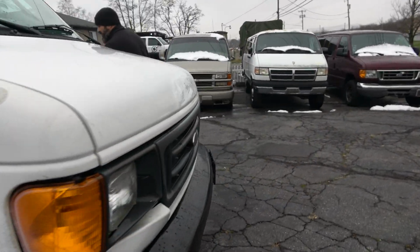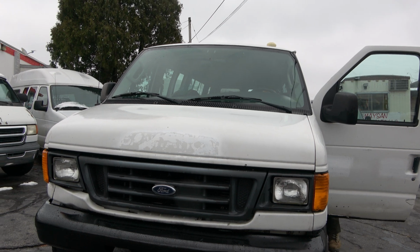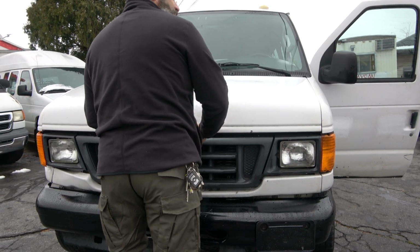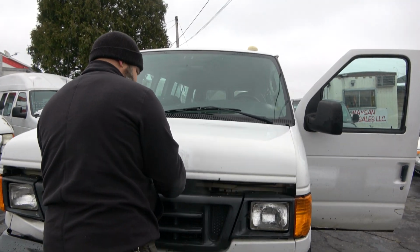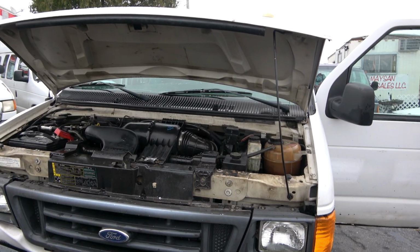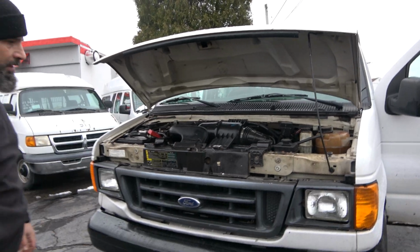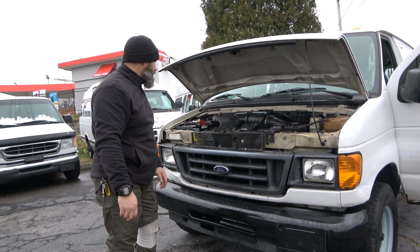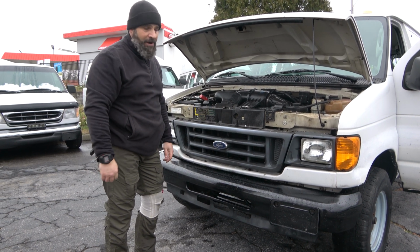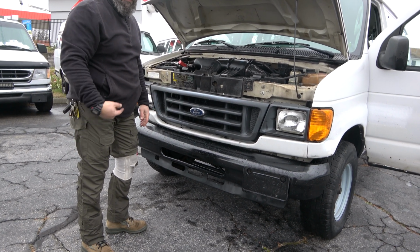Let me show you the hood first, under the hood. Like I said, under the hood is the 5.4 liter V8. It's a 2-valve V8 engine, which is much easier to maintain and runs better than the 3-valve. If you guys need to check that out, you can Google it and you'll know what I'm talking about. It runs great. Does not overheat. There's no leaks. There's no check engine lights. The engine is, like I said, 58,000 miles. I mean, this van will not last. So if you're looking for a good work van, this is it.